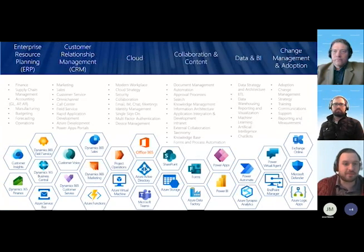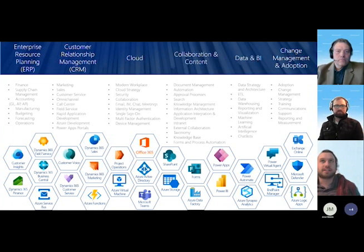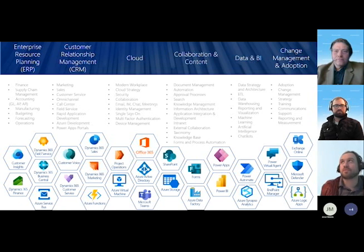And right, so we do the full stack of Microsoft. This is everything in between: Dynamics 365, ERP, CRM, anything with the cloud, Power BI, Power Automate, Power Apps.